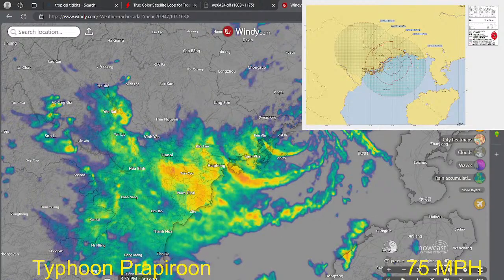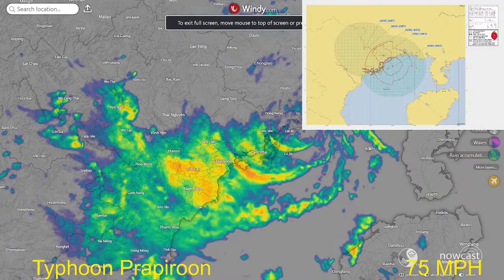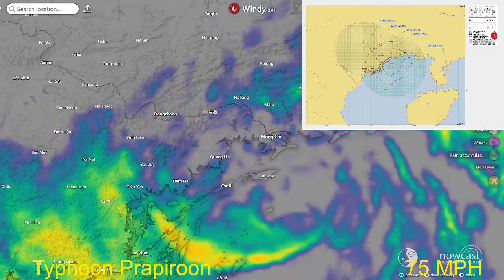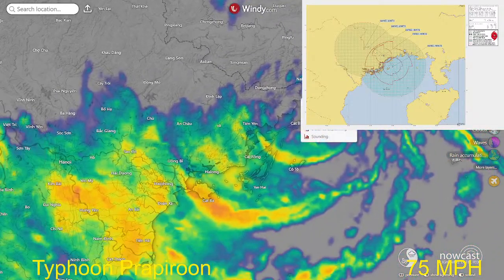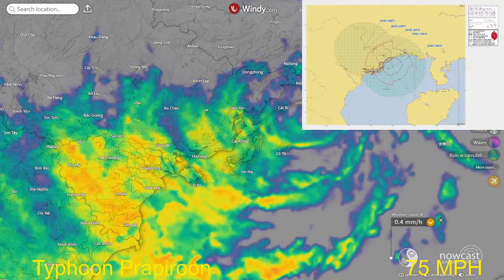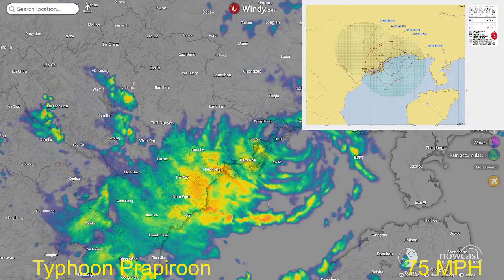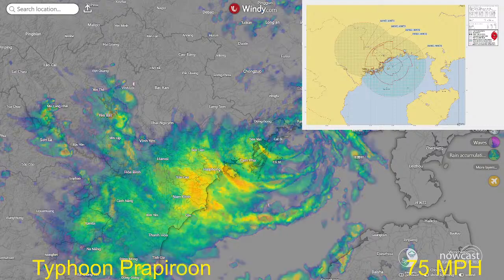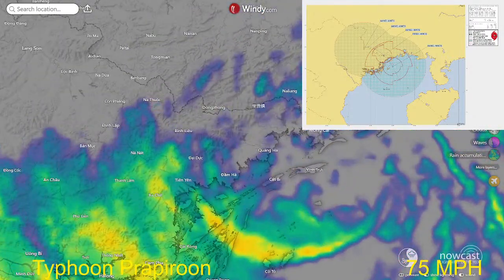We have still Typhoon Prapiroon, just making landfall in Vietnam right now. This could be very bad for Vietnam. We could see a lot of flooding and rainfall, especially landslides, and tornadoes are always a threat. We're seeing a landfall right now.